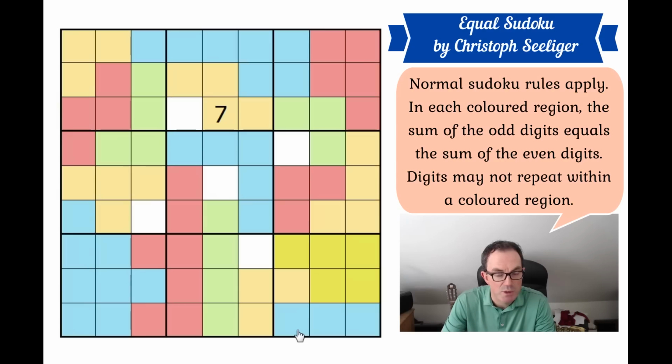Anything else I want to tell you? Yeah, it's another thing that's completely obvious when you think about it: if you add up all the odd digits between 1 and 9, so 1, 3, 5, 7 and 9, you get 25. If you add up all the even digits, you get 20. Now that can be important in terms of doing the sort of mental arithmetic required to solve these sorts of puzzles.